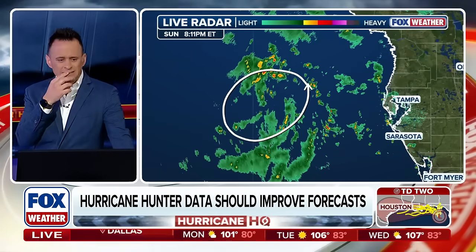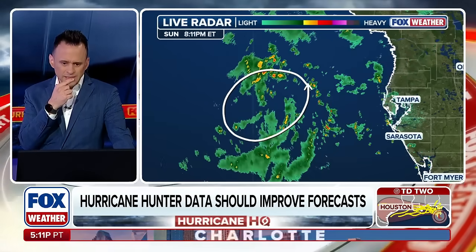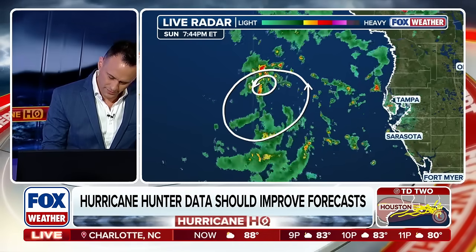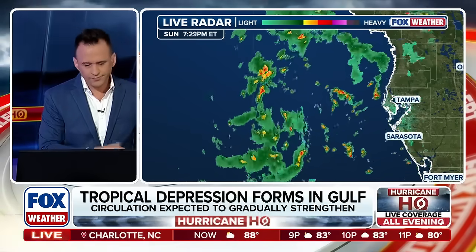Yeah, I think we'd probably have little clusters of low-level spin as well. You know, you're going to get a little bit underneath each storm cluster. So it definitely hasn't consolidated yet. Yeah. Okay. Good call. Good call.